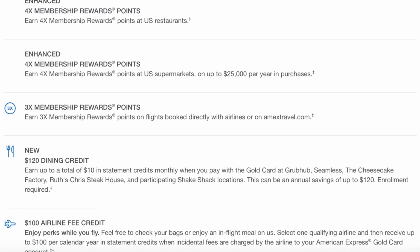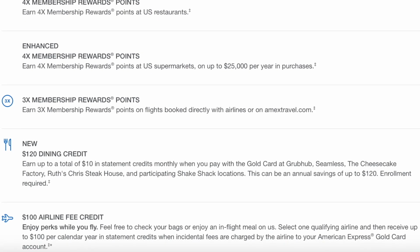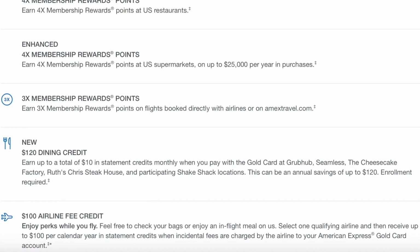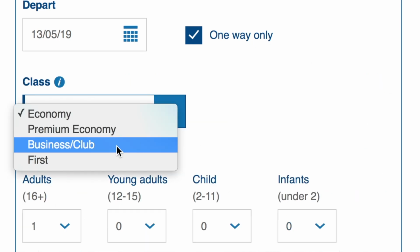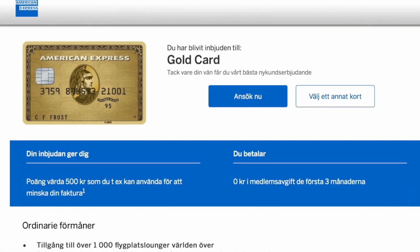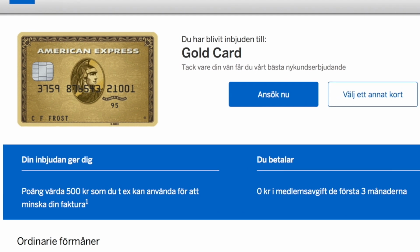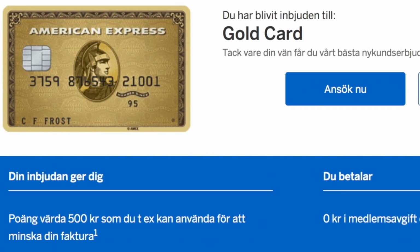Those points are enough for a round-trip ticket on this route, or even, if you prefer something else, a Qatar business class ticket, which I've spoken about how to redeem for in a few other videos. In Sweden, I also recommend the Amex Gold Swedish edition, which has a generous sign-up bonus of around 10,000 BA points, and you can rack up points super fast through spend, so you'll have enough for this flight in no time.